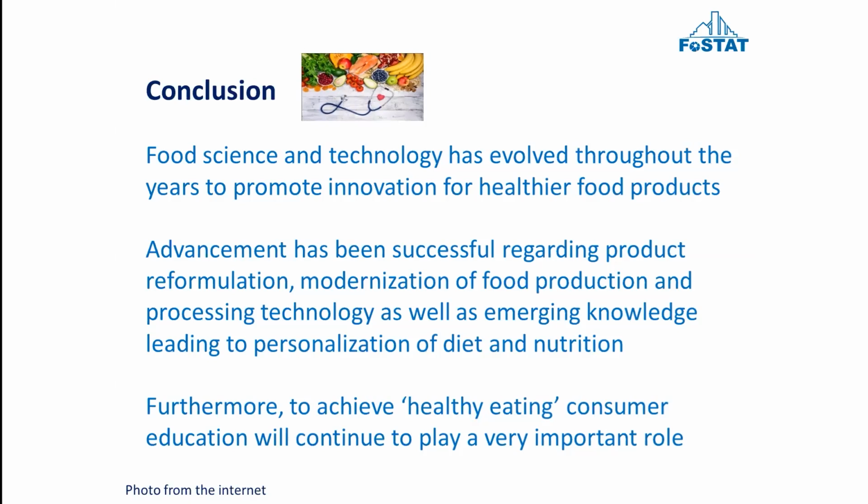And last but not least, to achieve healthy eating, I think consumer education will continue to play a very important role in order to help the consumer make the right choice for whatever is available in the market.